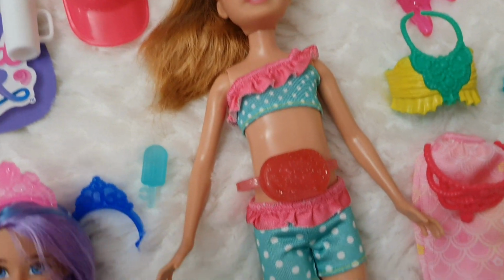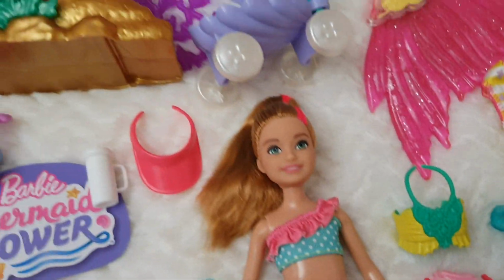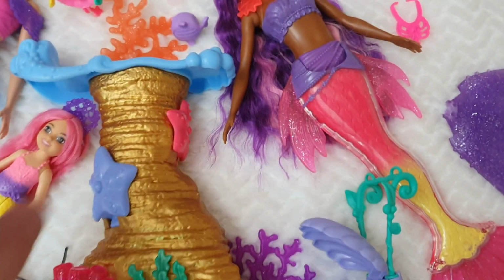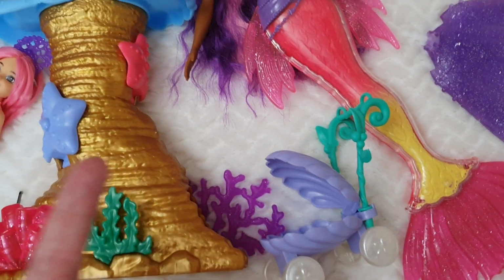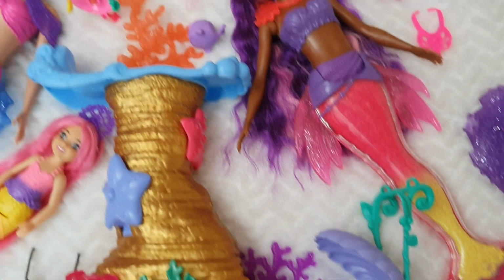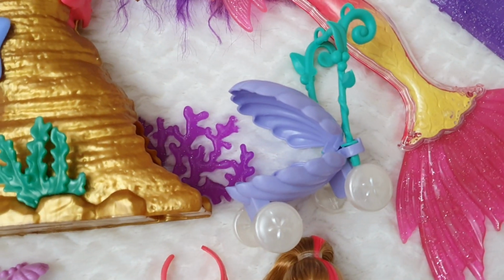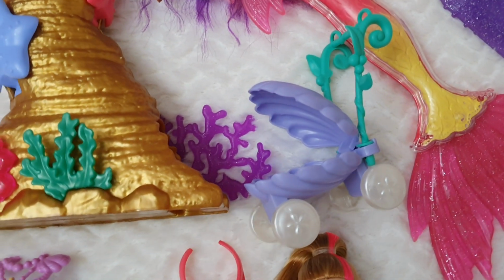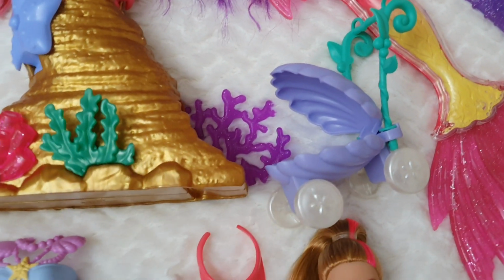Then she also came with a popsicle, a visor, and I don't know what else. But by the way, I just found out that this set also came with this pram for carrying the little baby pets. And this is the most adorable piece I've ever encountered, I would say. I mean, this is so crazy adorable.